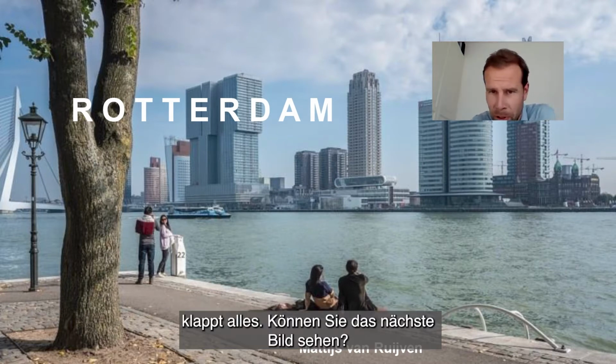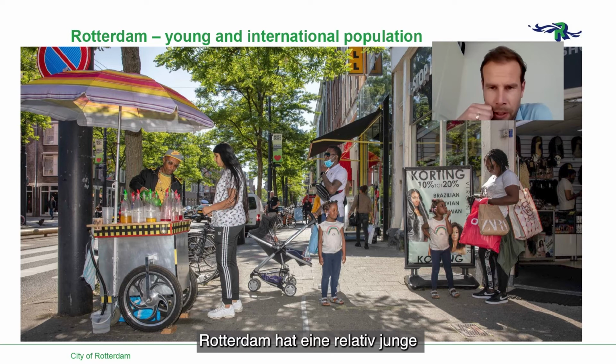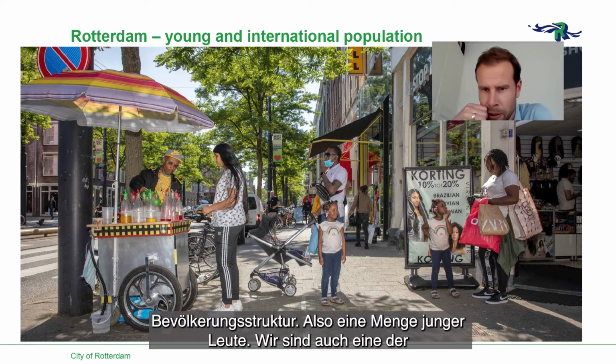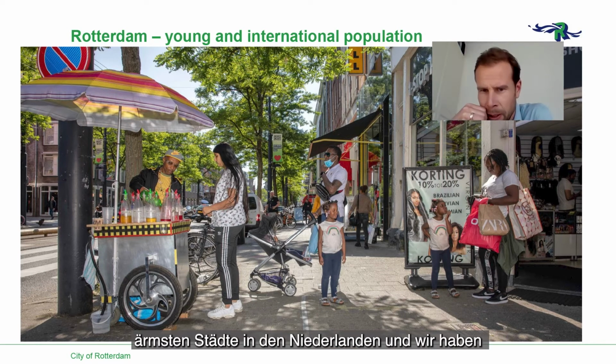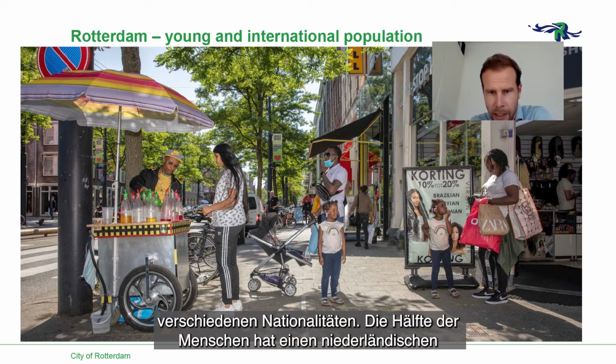So yeah, from Rotterdam. You see that Rotterdam has a young population, so a lot of young people. We're also one of the poorest cities in the Netherlands, and we have an international population. So we have over 170 different nationalities, and half of the people have a non-Dutch background.